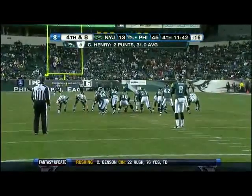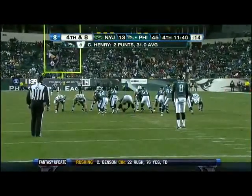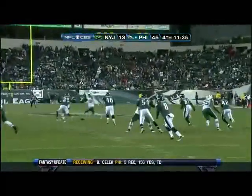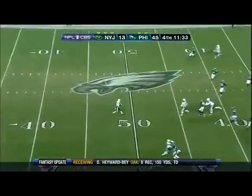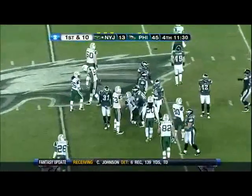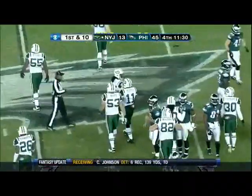So Jeremy Kerley is back for this punt from Chaz Henry. Henry from the 10. Short punt. And Kerley takes a hit, goes down as he crosses midfield. Just a 31-yard punt.